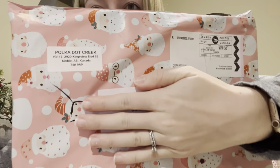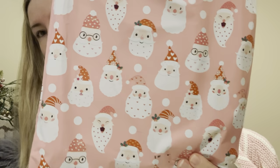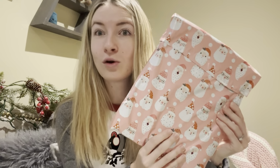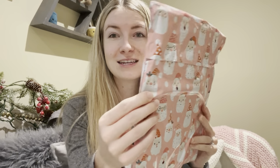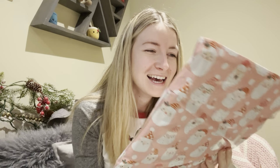So I have one more thing before I let you guys go. I don't have an advent to open today, but I did get some mail from Polka Dot Creek. Guys, look at this packaging. The cutest. Sorry, my washing machine is going. So that is what you're hearing in the background. But I love this so much. And I bought yarn. And you wouldn't know it because look how thin this is. It's funny.